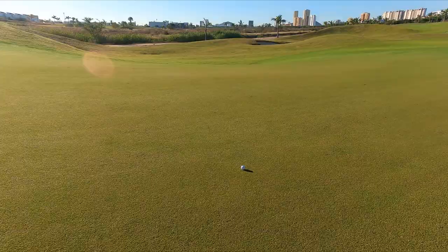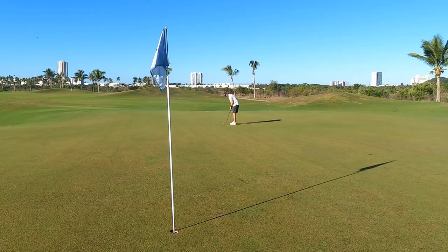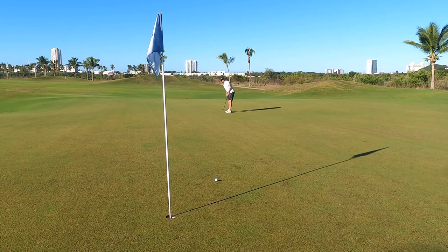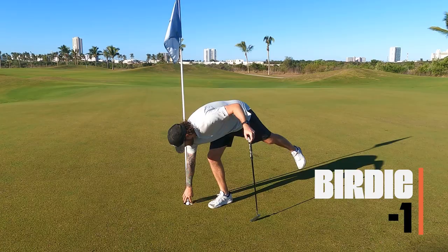And I did find the green. Here's me. And we got maybe a 40, 50 footer for eagle. If we can two putt, we can join Jess on the birdie train. Good bird. Okay, we're on the board.